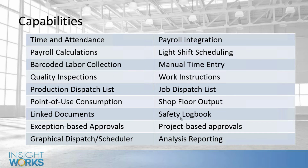Really, the stuff below it is everything we do from an execution perspective. So again, the barcoded labor collection, but we also have the ability to capture labor and that type of information without using barcodes. So if you want to go paperless in the shop, that sort of thing, we have that capability as well, which I'll show you. And then there's a whole bunch of other stuff, like quality inspections and all sorts of things that we can do in here that we'll get into in the demo.